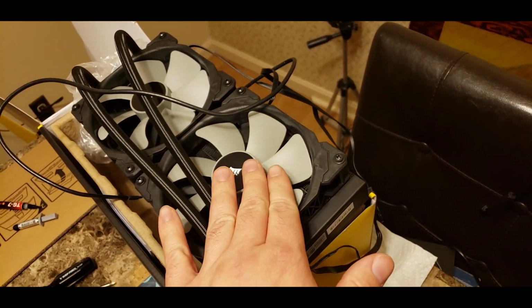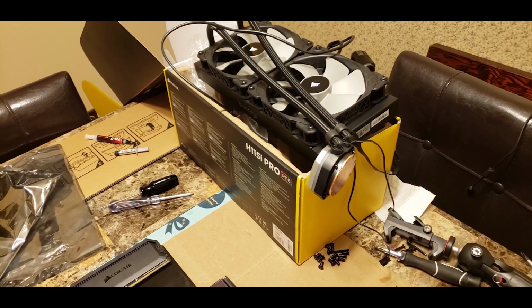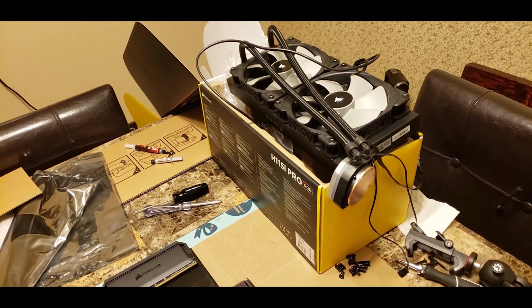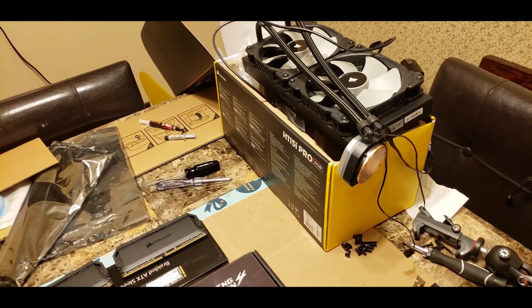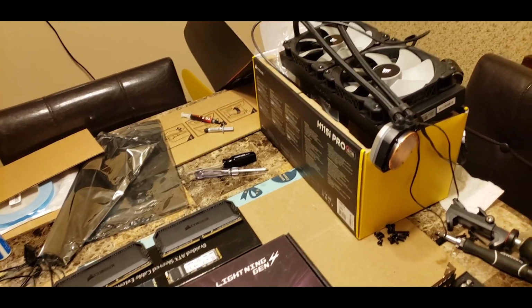These are not RGB fans. That is one thing I don't have that won't be able to be lit up right now. I was going to order some, but it was $100 for a pair of 140 millimeter RGB fans, the magnetic levitation fans from Corsair. They're like 45 bucks a piece, and then they include one of the Lighting Node Pros. Altogether, it makes like $100. I think it was worth $100 just to add some lighting to them.